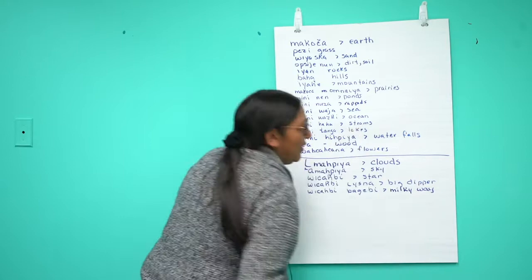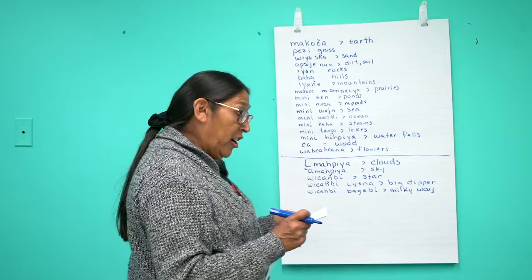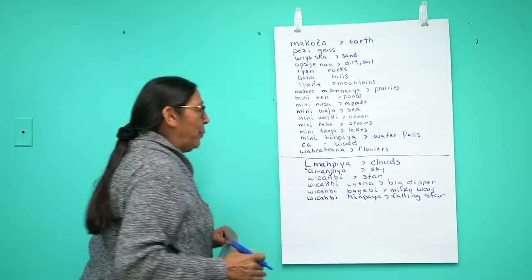Yeah, there's another word they call them. The little cluster there. Oh, that's the sisters. The sisters. Yeah. Winchakpi Hichbaya. And that is a falling star. I just threw that in there. Some people like to wish on falling stars.